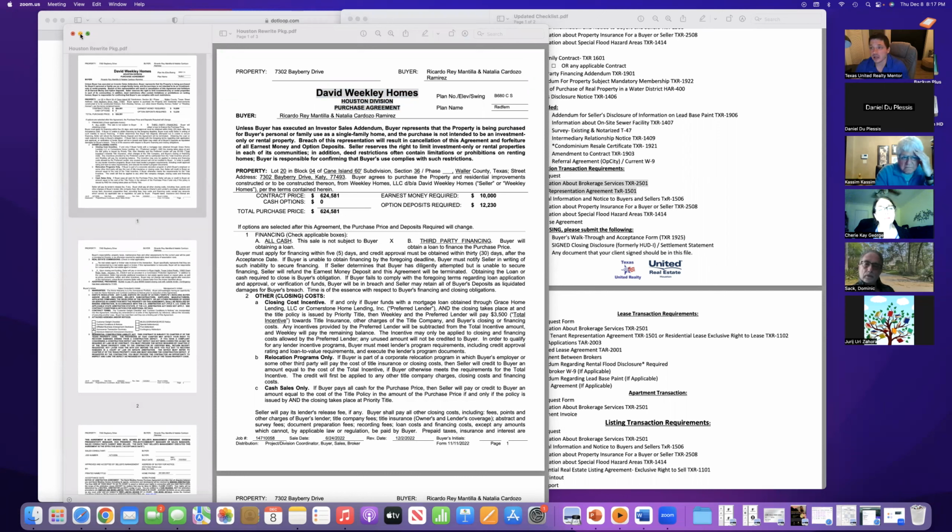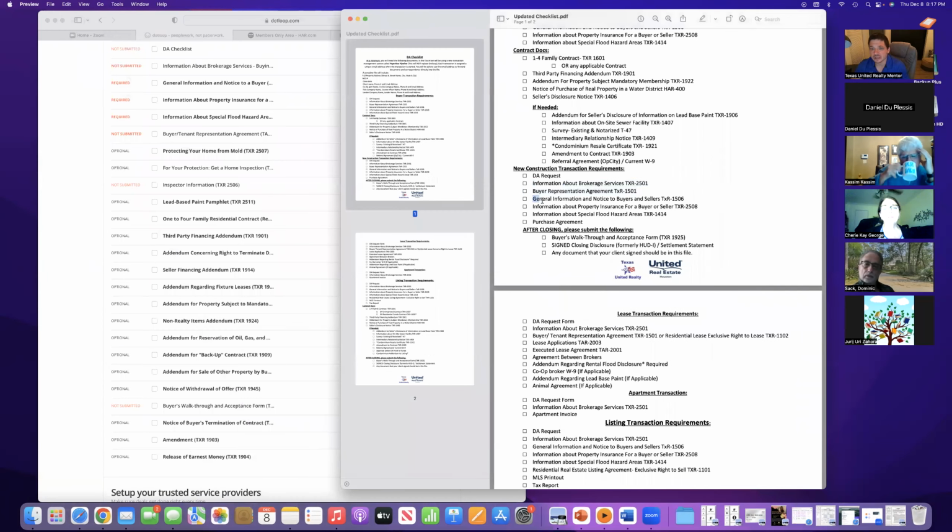And then I fill out my DA request, and then I go through my checklist and make sure that I use DocuSign. I just like DocuSign. It's like $15 a month and it's very user friendly. That's just me. I upload all these into DocuSign. All my mentees usually use Dotloop, and I go ahead and have the client sign these forms because they've already signed these two. Okay. If they haven't signed the buyer's rep yet, you should have already had that signed.